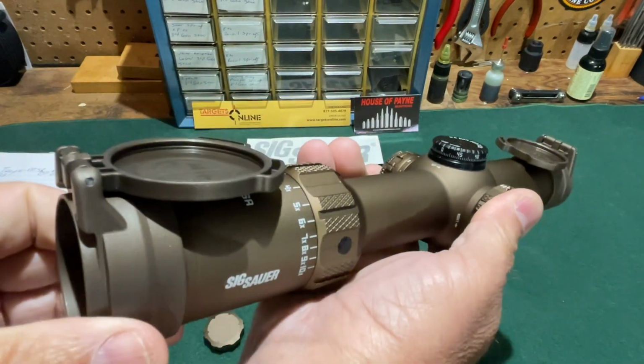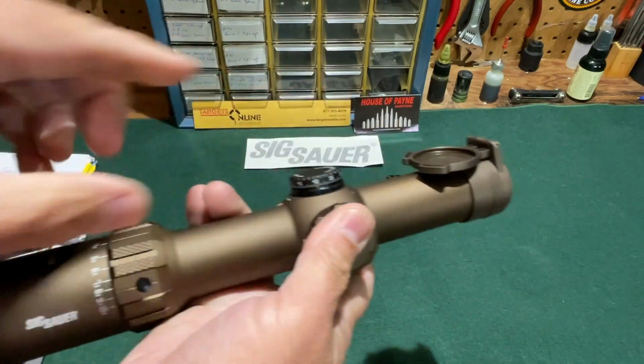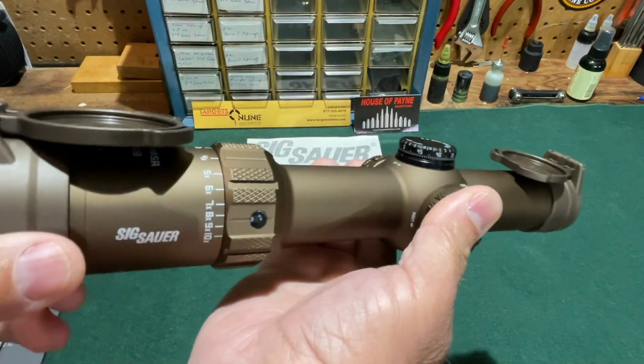Something else I'll point out while I'm holding the scope here are the included scope covers, which Sig calls their lay-flat scope covers.